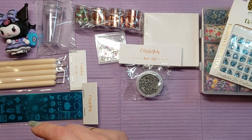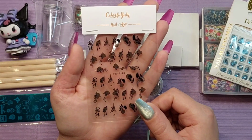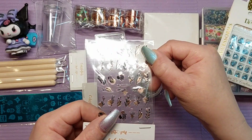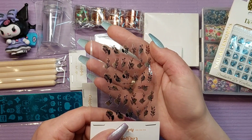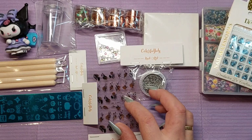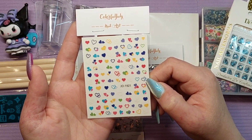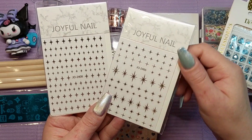Okay, we have stickers in the bottom here. So let's go through these stickers. So we have this one. There is gold, almost like a rose gold and black. It's hard to show you because the light will go crazy. They're pretty. And here's some hearts. That's cute. Very cute.